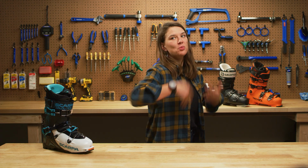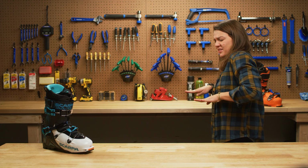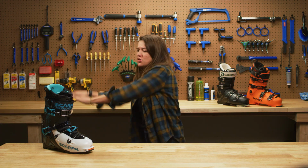Ski boots are arguably the most important part of your setup. They're the link between you and your skis, transferring the power between you and the mountain.